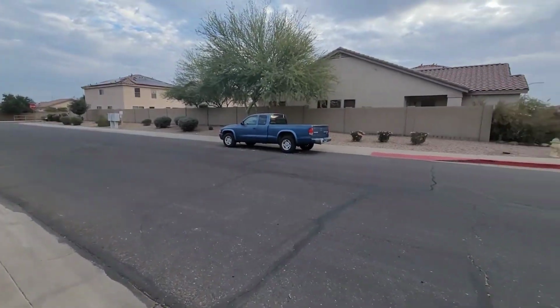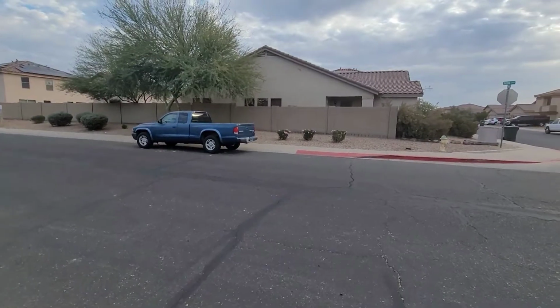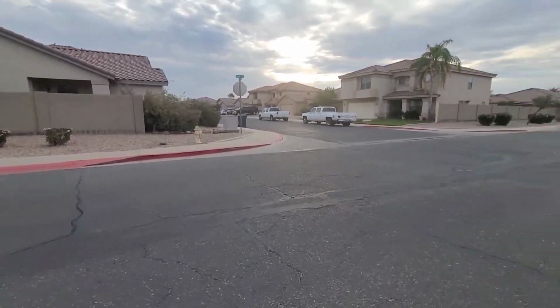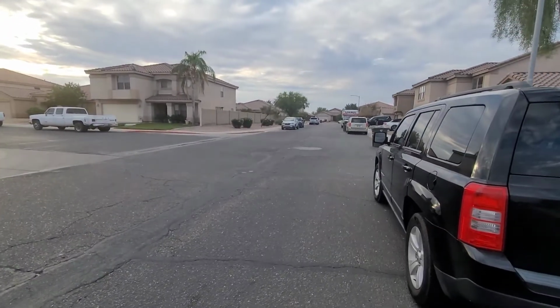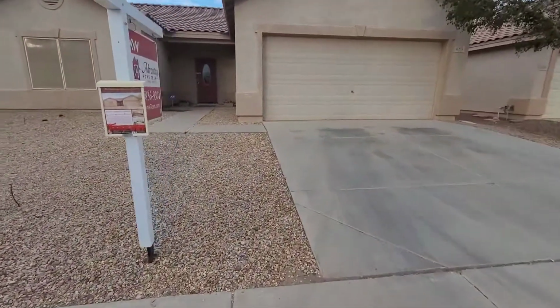There's no neighbors involved. Little parking area, I guess, in front, but no houses. Okay, let's take you on inside.